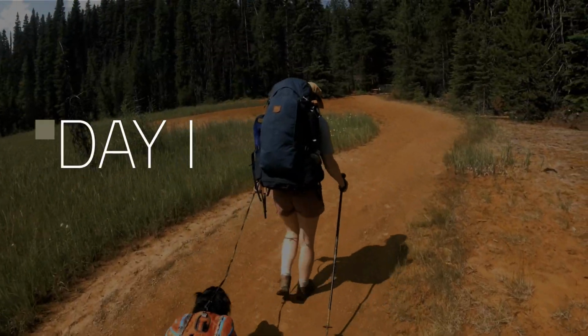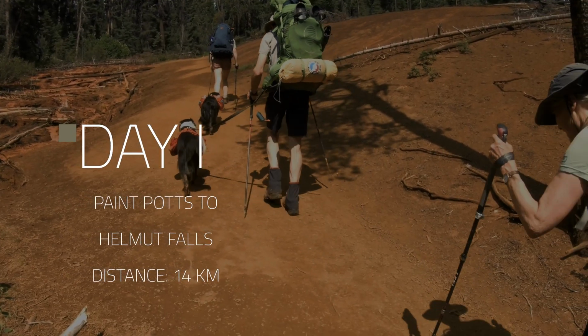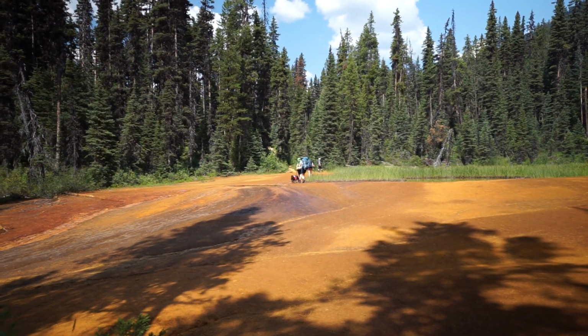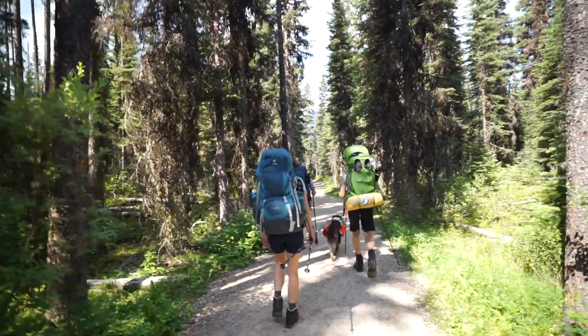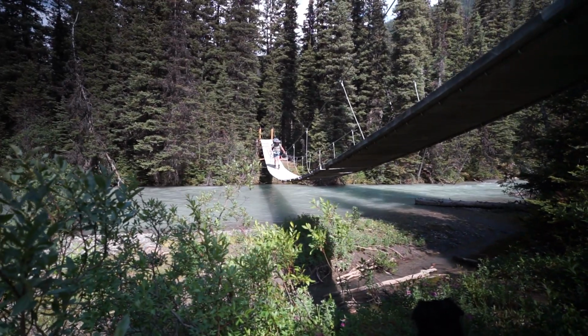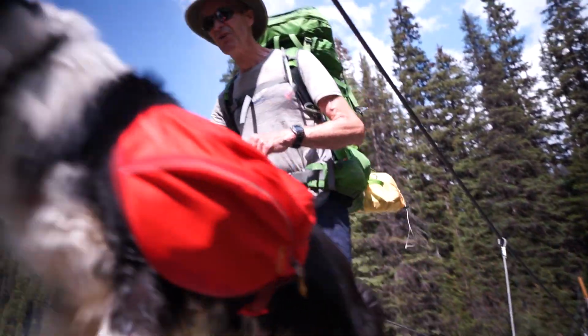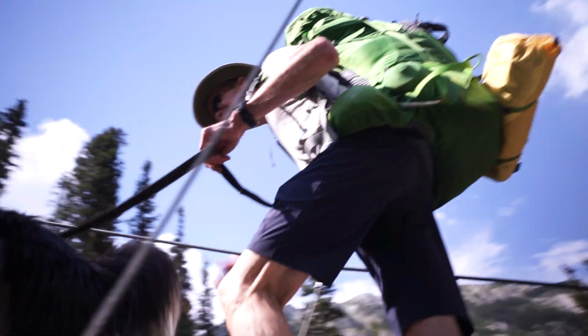Day one. Start out from the Paint Pots Trailhead parking lot and start your adventure. Paint Pots is aptly named, so make sure you've got shoes that you don't mind getting dirty. Good boy. Way to go, Angus. Good job.